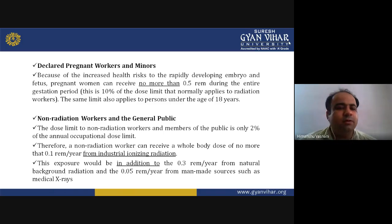Now, non-radiation workers and the general public. The dose limit to non-radiation workers and members of the public is only 2% of the annual occupational dose limit. Therefore, non-radiation workers can receive a whole body dose of no more than 0.1 REM per year from industrial ionizing radiation. Can you understand? Radiation workers can receive 5 REM, pregnant women 0.5 REM, and the general public or non-radiation workers 0.1 REM per year. This exposure would be in addition to the 0.3 REM per year from natural background radiation and the 0.05 REM per year from man-made sources such as medical effluents.